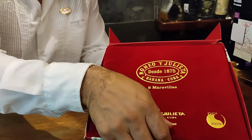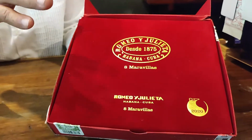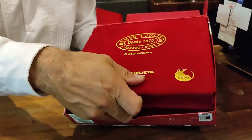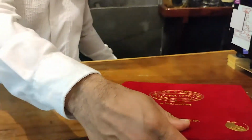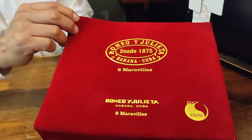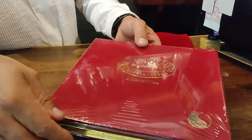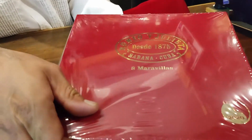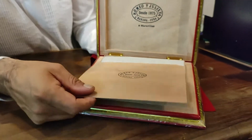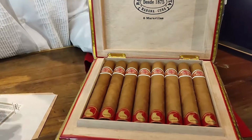All right. Number 1, it comes as always. Now they are coming in this, lately, this red beautiful bag. So we're gonna take the bag out of the box. Look at this. All the details. It's a beautiful box. Okay. Then, again, plastic. It is a magnetic way to close the box. A piece of wood, and then there we go.